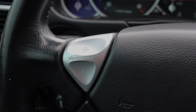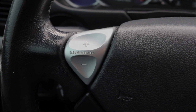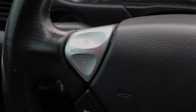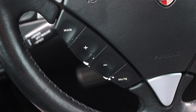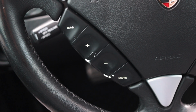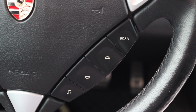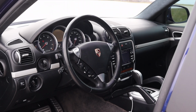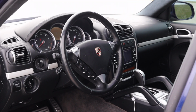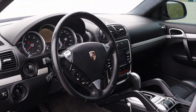On the steering wheel, I do have paddle shifters to the upper left and right. The Tiptronic shifters, interestingly enough. I would prefer paddles, but beggars can't be choosers. And then I have some volume options, scan options, music, those sorts of things. And these buttons are a little worn. Volkswagen and Porsche, more specifically of this era, was having some quality control issues with their interior products, and we'll talk a lot about that at the end of the video. But pretty typical to see the buttons a little worn here.